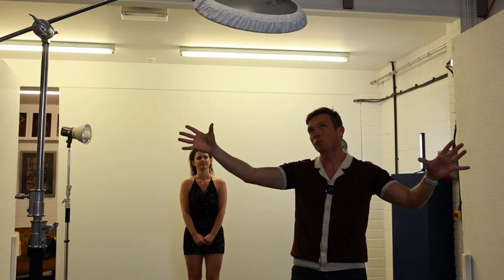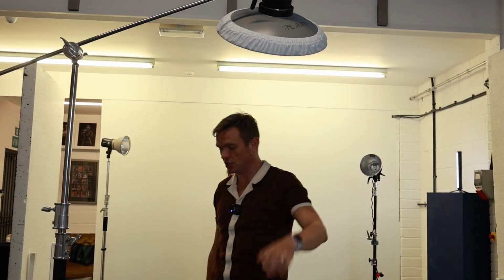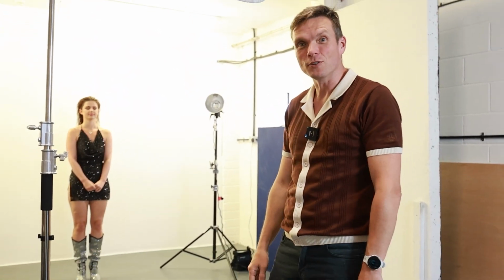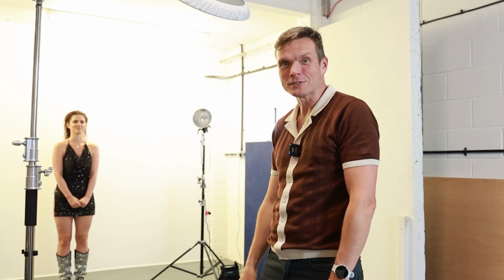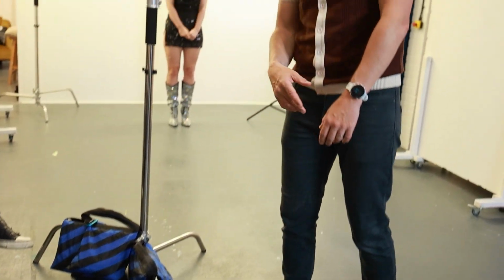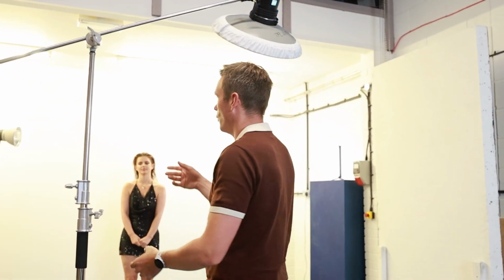So I've got a nice clean area to shoot through, no tripods in the way. It's on a bayonet arm over the top, and we've got the beauty dish that we used before. Very important to note that when we're using C-stands on bayonet arms, they are counterweighted so they don't just topple over mid-shoot and fall on your models or your makeup artists or your movement directors. So I've put a load of sandbags on the bottom here so that it's very difficult to lift, very difficult to move, but it won't fall over.